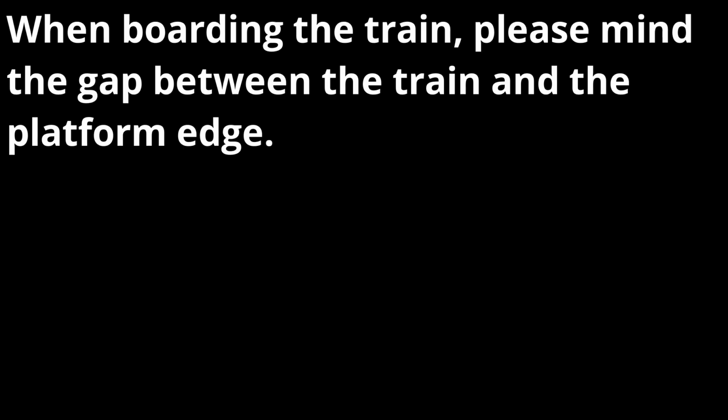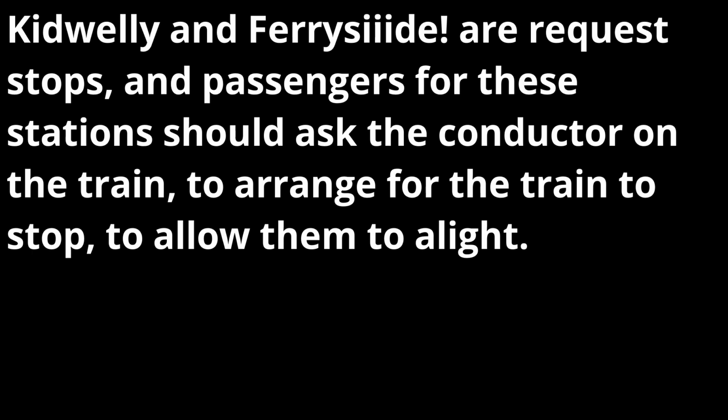When boarding the train, please mind the gap between the train and the platform edge. Kidwelly and Ferryside are request stops, and passengers for these stations should ask the conductor on the train to arrange for the train to stop to allow them to alight.